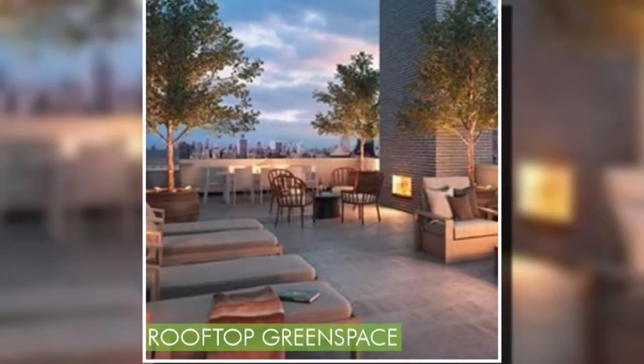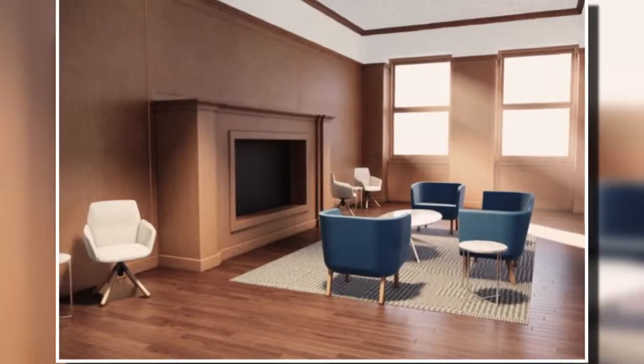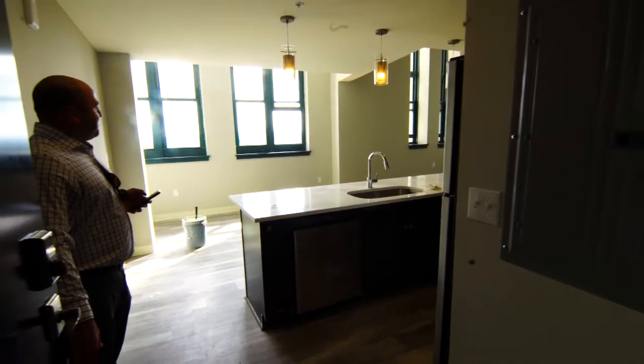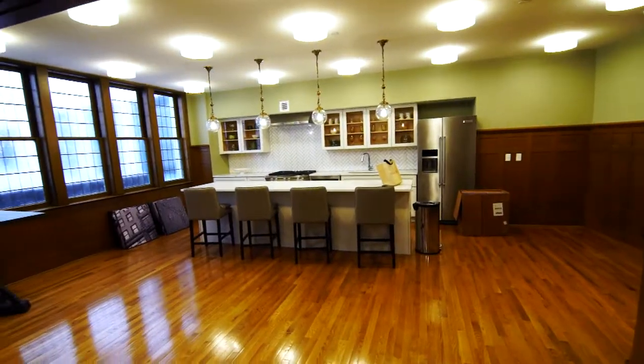Whether you were a businessman or just someone who enjoyed good competition, the Athletic Club was a place where you felt at home, and the Athlon hopes to continue that tradition. We hope we didn't build just an apartment building. We hope it's a community.